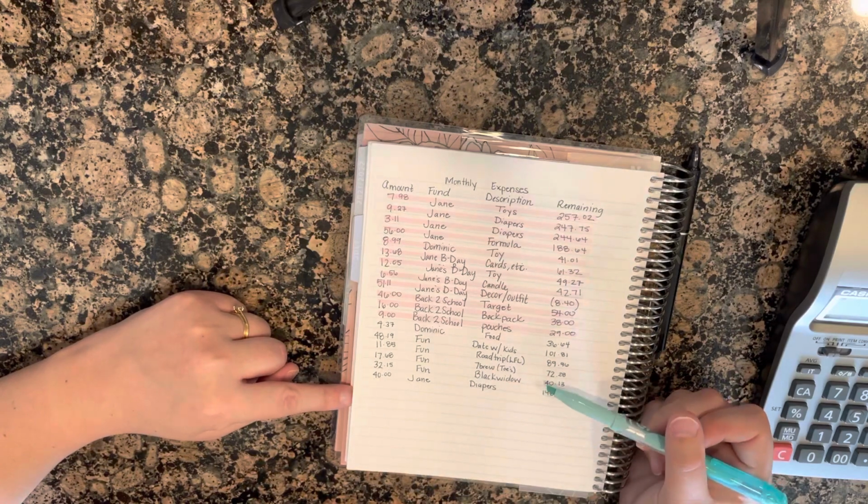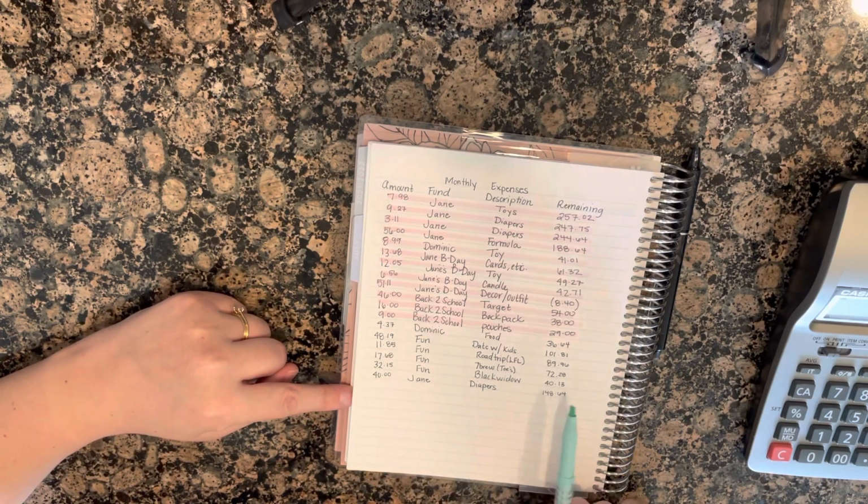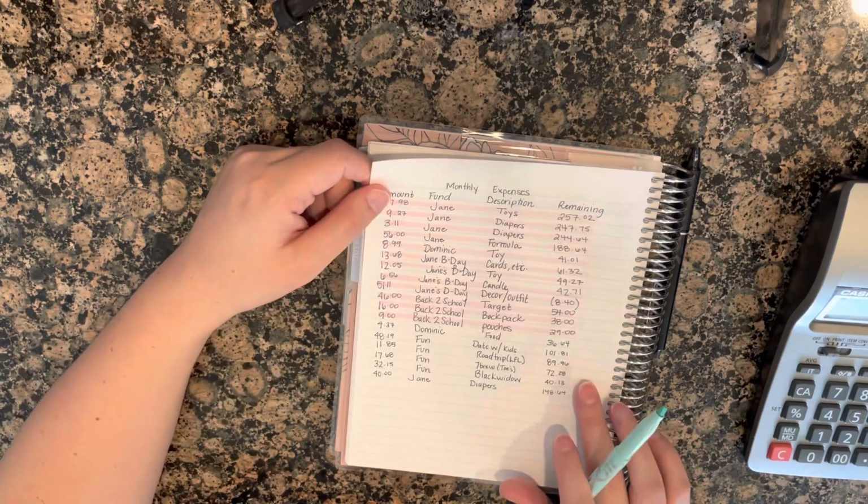Disney Plus had premiere access for Black Widow, and it's $29.99, but with tax it was $32.15. So then we have $40.13 remaining, and I really liked this movie.